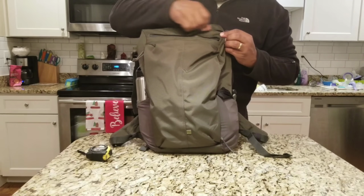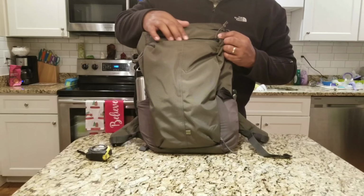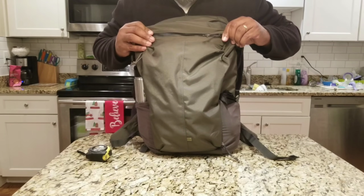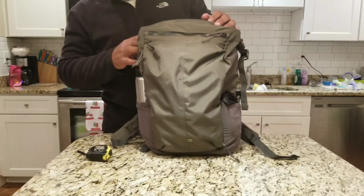The zippers throughout the bag are YKK, and these outside zippers that are on the top have their aqua guard zippers. So that's going to protect you from the rain.